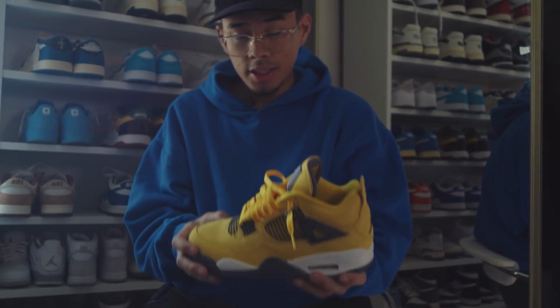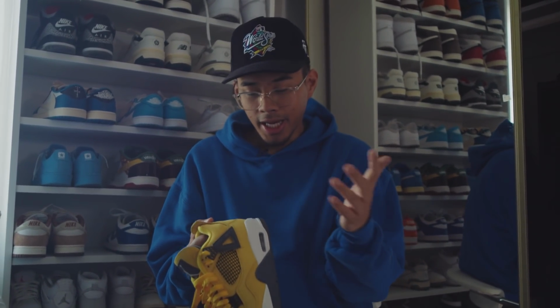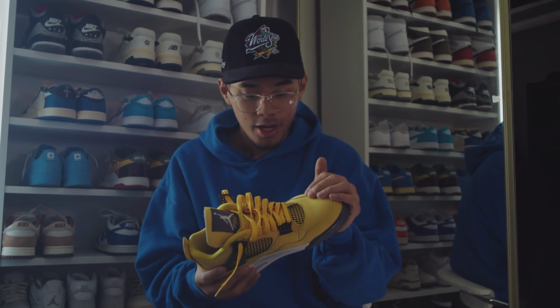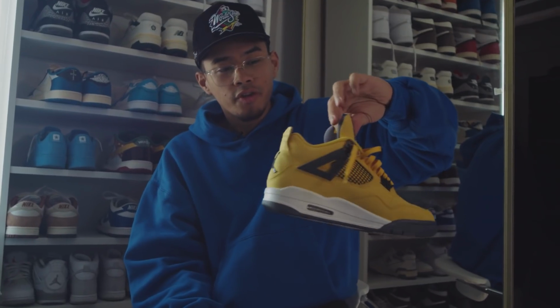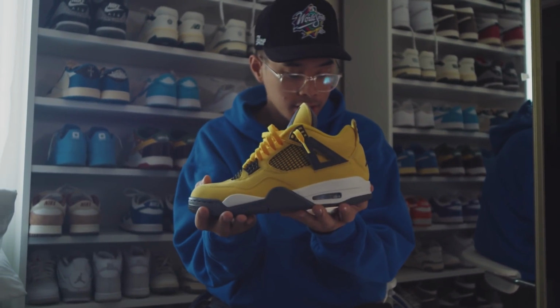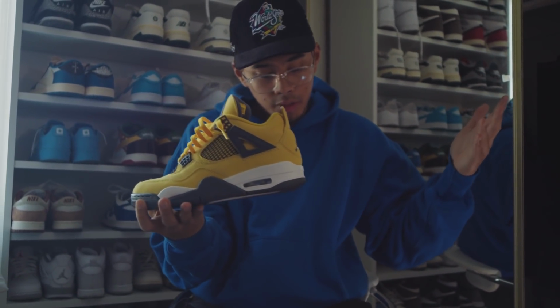I kind of wanted them just to do a styling video. A lot of these styling videos, I kind of just feel like I need to go ahead and put people on. I feel like it's good foot traction, so that's why I copped these, because a lot of you guys wanted me to style them. So if you guys didn't watch that video, make sure to go ahead and do so. The Lightning 4s that did come out this year. I don't know if these are gonna stay in the collection, but overall, pretty cool shoe.